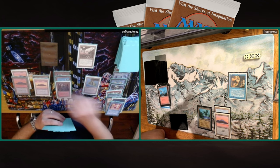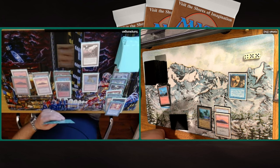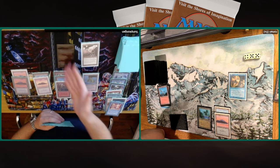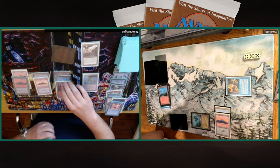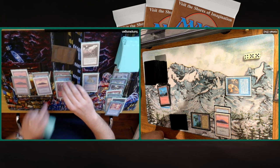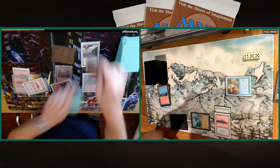Finally finds a Mountain. And then Joen finds the Strip Mine. And that's just very frustrating. And now, of course, Roman has to start tapping down these 1-1 little Wasp creatures. That's not what you want to do. Looks like he's going to tap 4. What are we going to see?